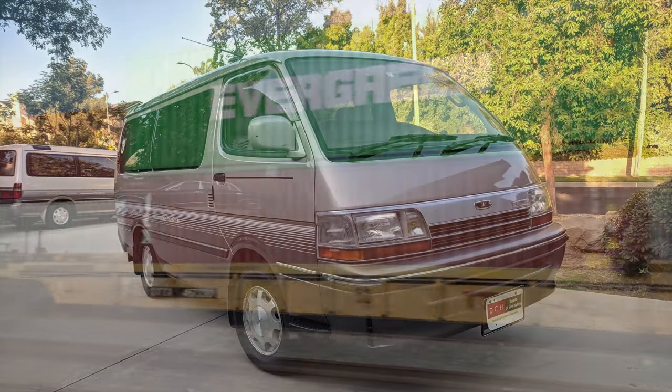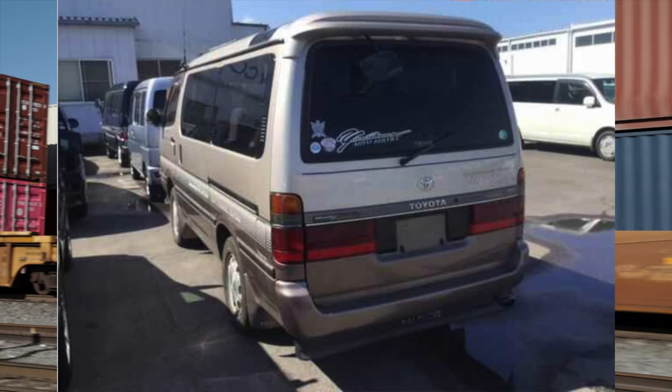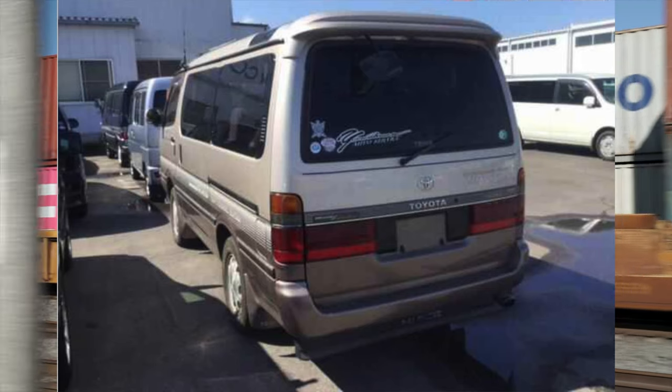This original survivor 1992 Toyota LH100 Hiace is a low-mileage JDM import, owned by Steve Capito of Chatsworth, California. It makes its second ever appearance at JCCS this year.